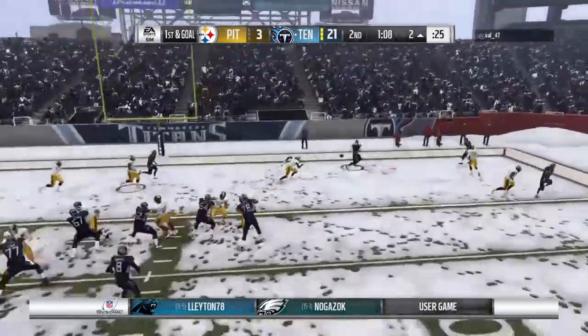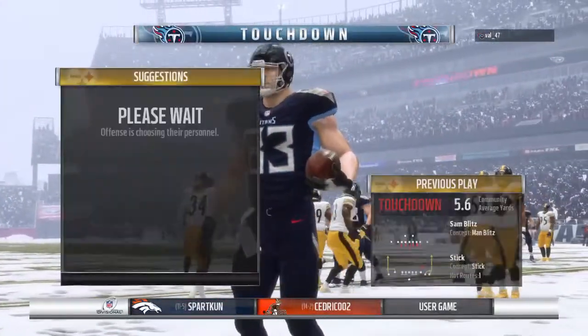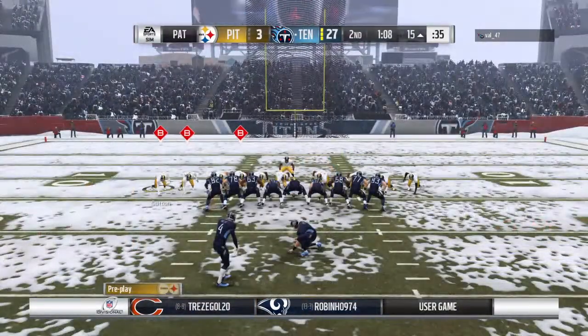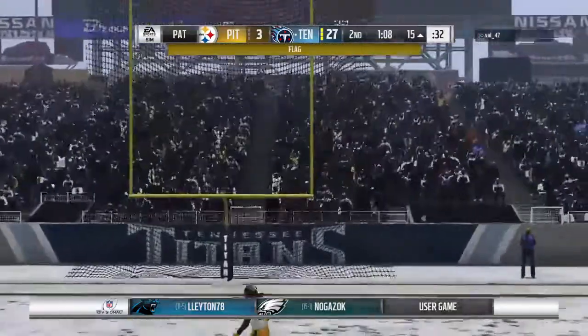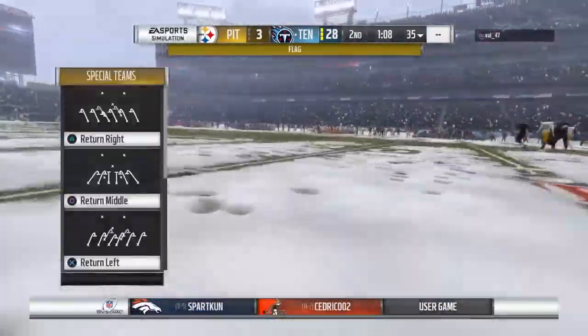From the shotgun, it's Mariota. And it's caught in the end zone. Touchdown, Tennessee. Tyler Kroft, a 2-yard touchdown grab. And the Titans are going to add on to their lead. Extra point up and good by Succop. And the rout is on here in this 1st half.